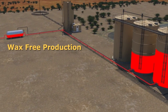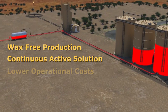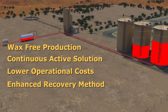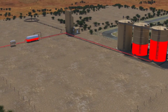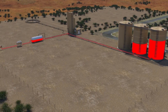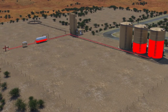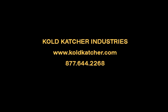Wax-free production. Continuous active solution. Lower operational costs. Enhanced recovery method. Koldkatcher meets industry challenges through economical and environmentally friendly solutions. Energize your revenue returns and innovate with advanced thermal solutions from Koldkatcher. Contact us for further discussions around optimized recovery solutions and paraffin control.